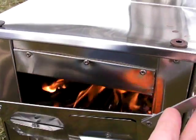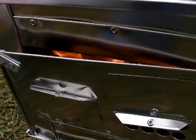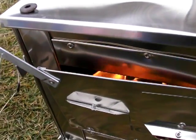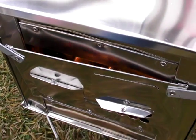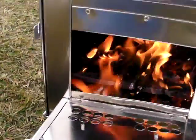If I just close the front in here, it gets a nice draw and kind of heats up those coals a little bit. You can probably see in there, then let it back on down. And there it is.